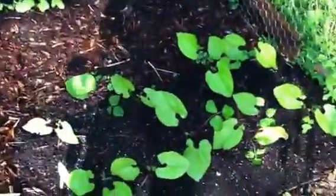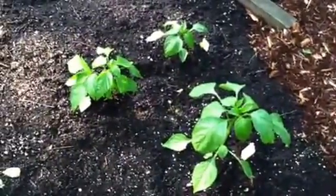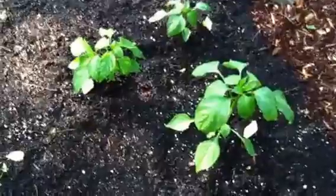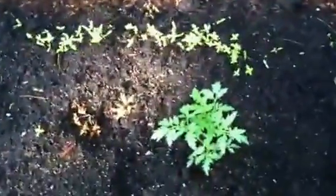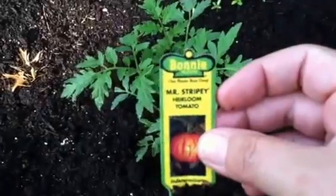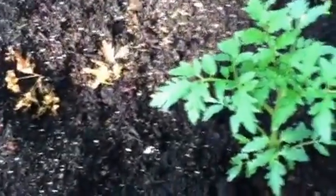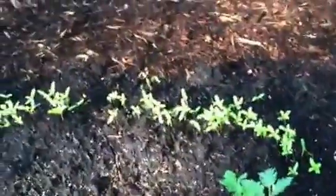Our red burgundy beans, a couple pepper plants that I picked up over the weekend. There's a red and orange and a super red. One heirloom tomato that I was going to purchase, but I ended up not buying it, so picked it up this weekend. It's Mr. Stripey. I haven't seen too many heirloom tomatoes, but Bonnie's now got them out on the market, and the rest of my tomatoes should be here by this weekend for planting.